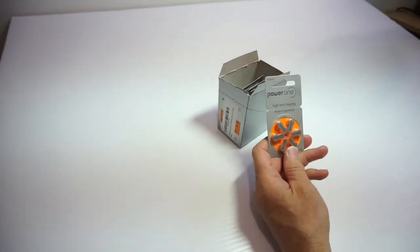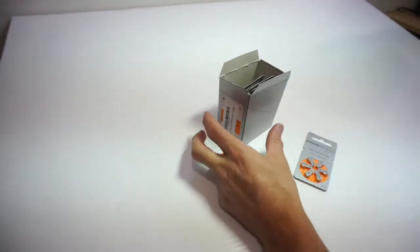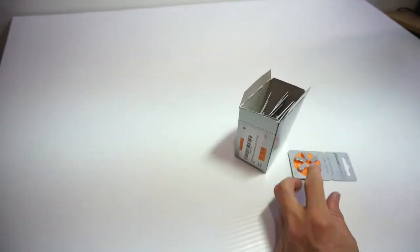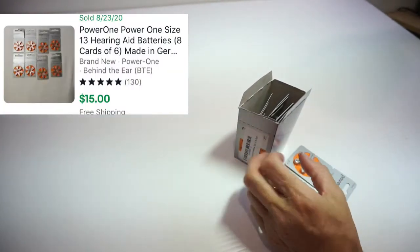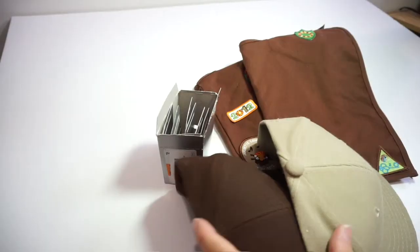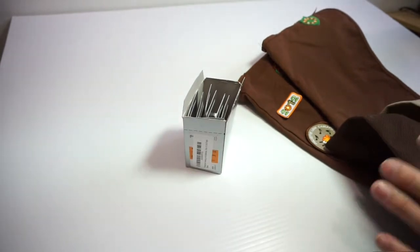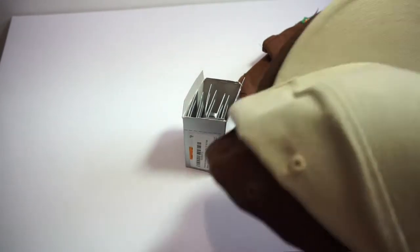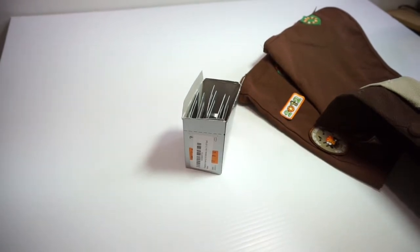Grab these hearing aid batteries. They're in a box. There's 7 full packs, and then one just has 1 in it, so I'll toss this. And I see packs of 8 selling for like 15 bucks. So the 2 hats, the vest, and the batteries came out to $1.75. And I might make 10, 20, I might make 30 bucks on that.